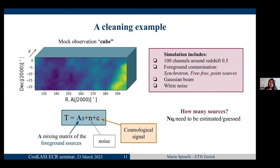The idea of this blind cleaning technique is that my temperature data cube can be described as a combination of foreground sources, some noise, and my cosmological signal. One of the tricky points in this equation that seems quite easy is, how many sources do I have to use to describe my data? This is one of the central points of 21 centimeter analysis. If you have heard another talk on that, or read some paper, it is called N foreground: the number of components that we think we have to use to describe the data cube that is not the cosmological signal.